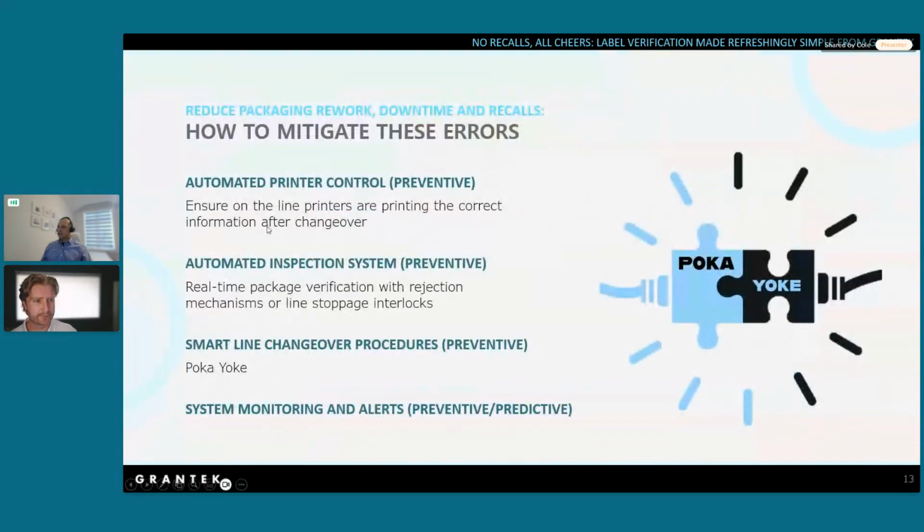Okay, you can go to next. Now we're going to talk about how we can mitigate these errors. We already talked about what possible errors can happen, and now how we're going to mitigate them. The first one is automated printer control. It's a preventive way. You want to make sure that all the printers in your line are printing the correct information, say after a changeover. Especially in the beverage industry, sometimes the best before date is in a different language, or there's a requirement to have it in a specific format. Sometimes the operator gets confused about how to do that, and they have to follow procedures, and sometimes the procedures are not clear, so that can be a possible mistake. This is a good option to prevent that.